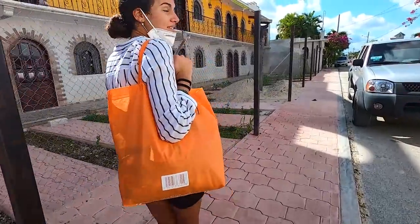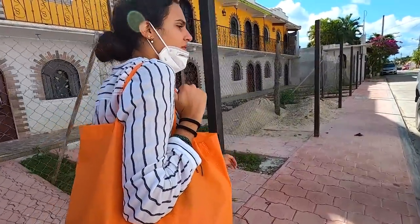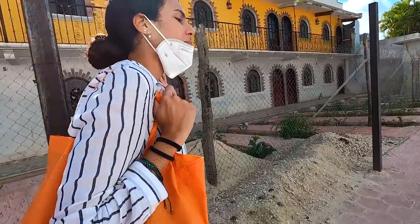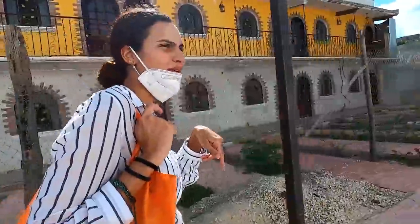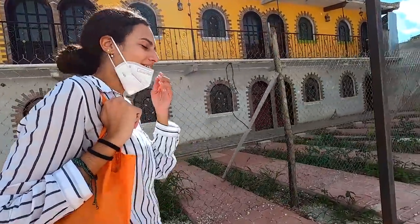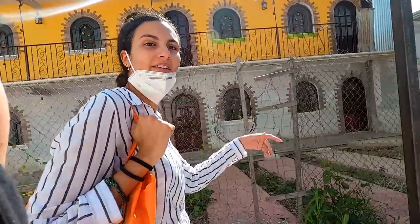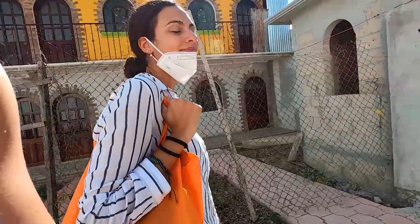How much was all that? 60 pesos. For 3 kilos? 3 kilos, yeah. If it was more than 4 kilos, we would pay, I think, 15 pesos per kilo. Okay, yeah. That's like $3, a dollar per kilo almost. Yeah, it's very cheap. I think it's the price that we usually pay in Southeast Asia.